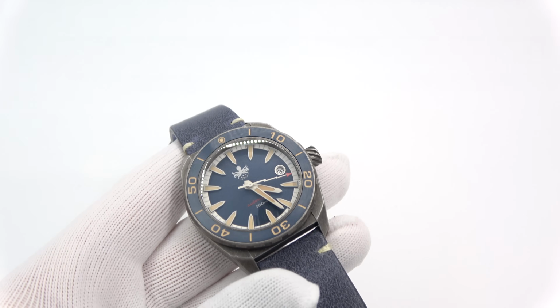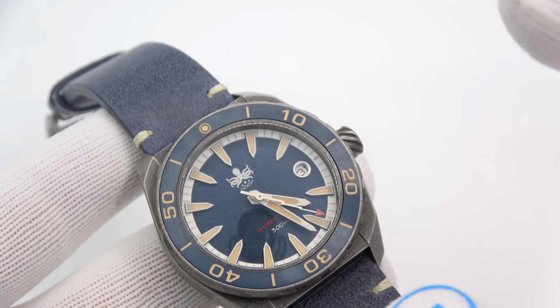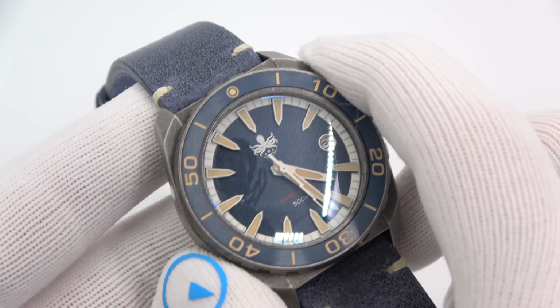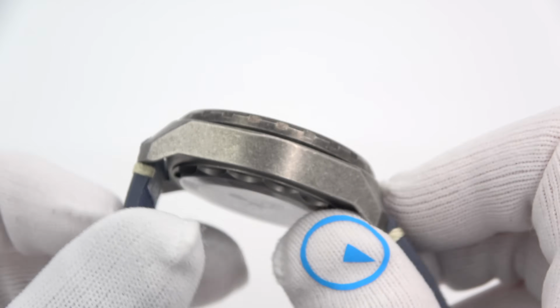I'll bump up the exposure a bit. So all the Proteuses here are model numbers PY028. You got B, C, D, and E. It is 42 millimeters in diameter. It is 13 thick to a double dome AR sapphire crystal. You can see that beautiful crystal.